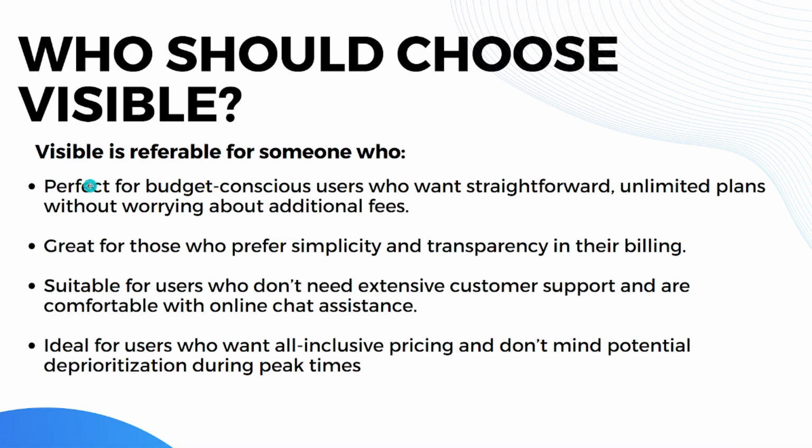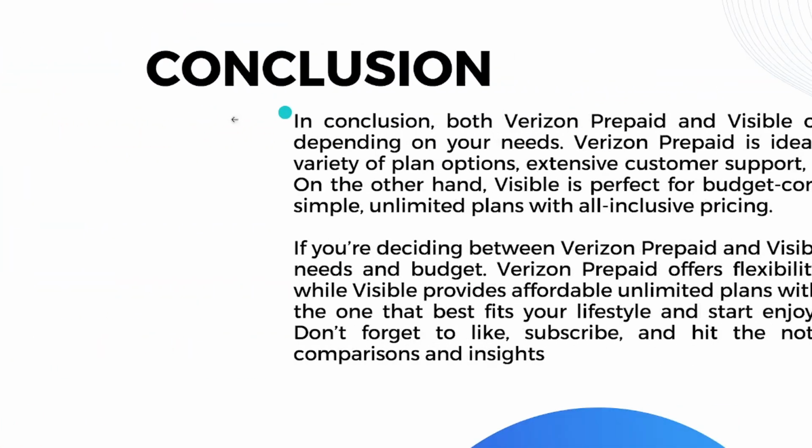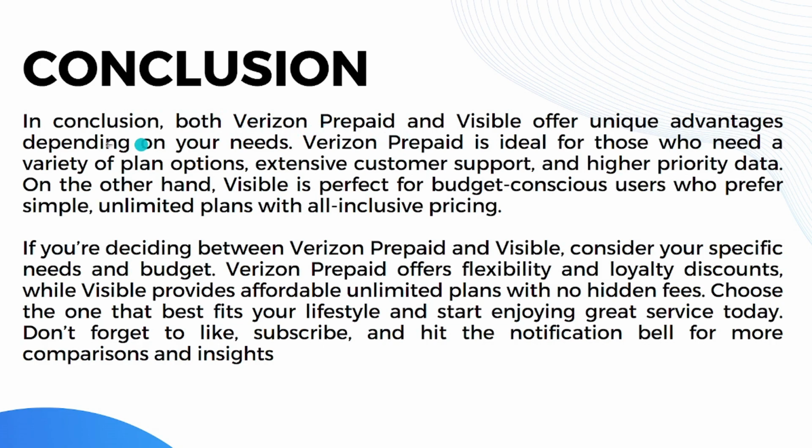And yes, that's it. So in conclusion, both platforms, Verizon Prepaid and Visible, offer unique advantages depending on your needs. Verizon Prepaid is ideal for those who need a variety of plan options, extensive customer support, and higher priority data. On the other hand, Visible is perfect for budget-conscious users who prefer simple, unlimited plans with all-inclusive pricing. So if you're deciding between Verizon Prepaid and Visible, consider your specific needs and budget. Verizon Prepaid offers flexibility and loyalty discounts, while Visible provides affordable unlimited plans with no hidden fees. So choose the one that best fits your lifestyle and start enjoying great service today.